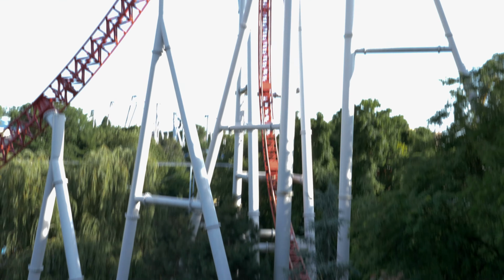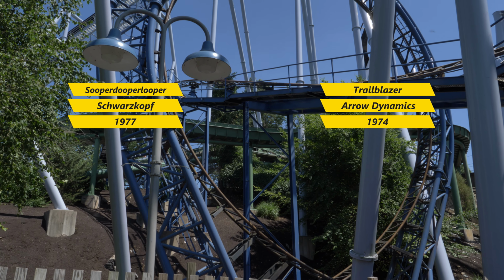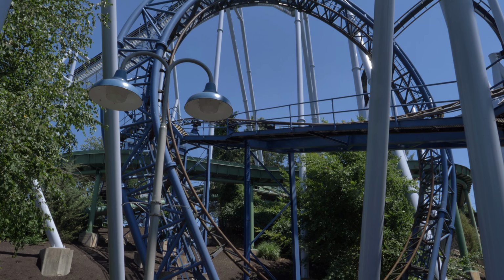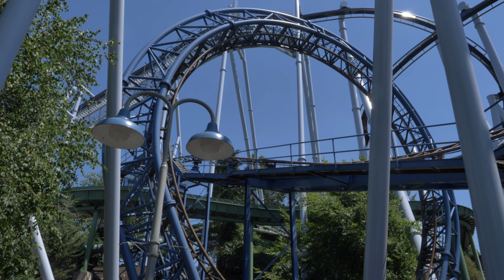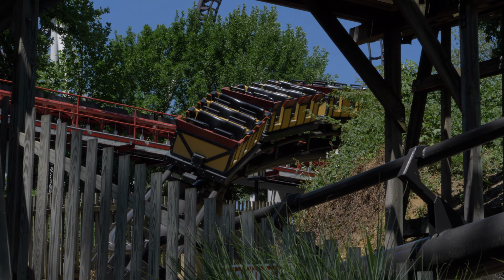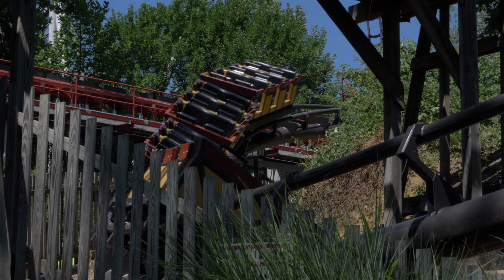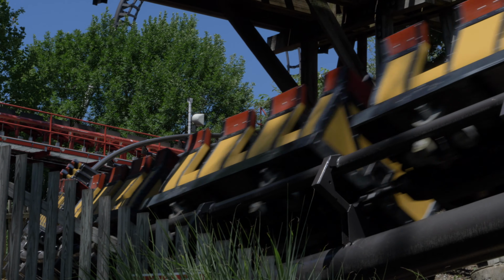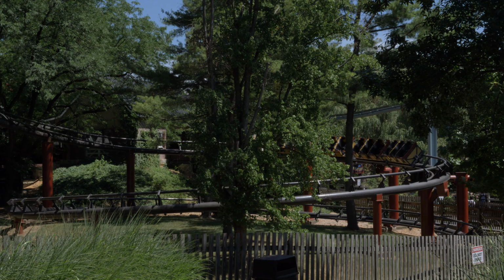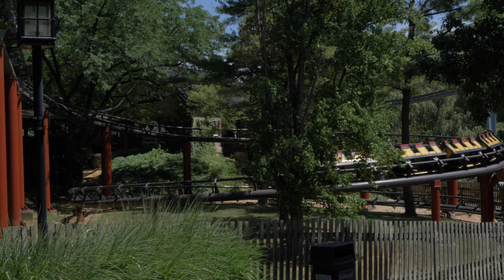The park has a couple aging steel roller coasters that might be approaching the end of their operational life, which is Trailblazer and Super Duper Looper. Both are harmless, reliable attractions that I wouldn't see going away unless something major happened. Trailblazer is a nice family mine train coaster, while Super Duper Looper serves as an excellent transition coaster working your way up to the more intense attractions.